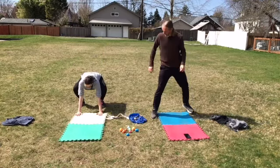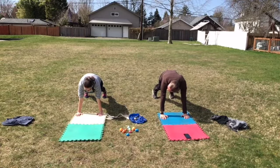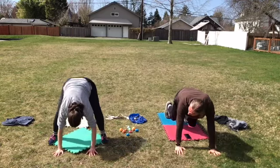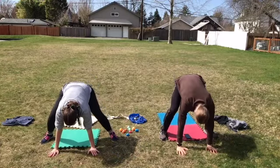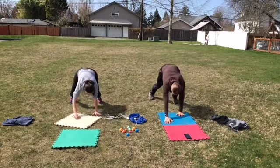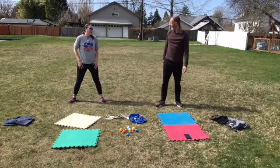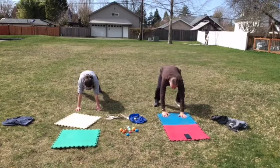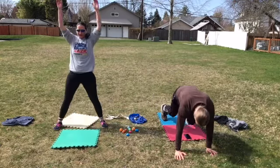So squat down, hands come to the mat. You can step or jump out to your plank. Instead of doing a push-up, we're going to crawl 2, 3, 4, and then hop up, come up overhead. Let's go back the other direction. Crawling down, step or jump back in, crawl back, 2, 3, 4, and come up overhead. So there we go. Jumping out, jumping in, coming up overhead.